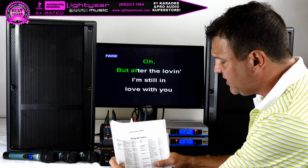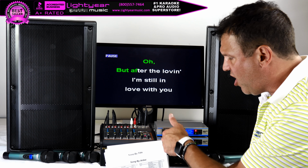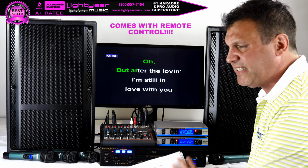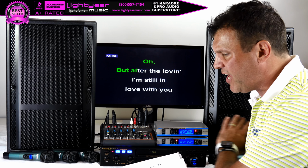Now, artist and title book, look at this. We have it all numbered for you. So all you have to do is put the number in and the song comes up. You could be sitting in your chair. This comes with the remote control, this player, okay? The remote control is so nice. It has the key controller function. You can change the volume level and everything right from your chair. So you don't have to get off your chair.